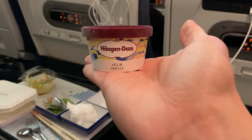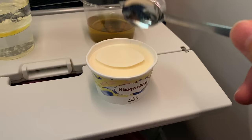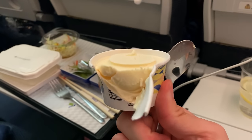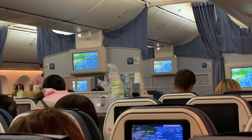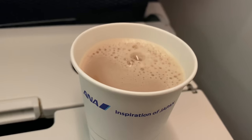To wrap the meal service up, we got a little ice cream. The ice cream is too cold and too hard. I ended up breaking the cup instead of the ice cream. The crew now come back to the aisle to collect meal trays and rubbish and offer a second drink. This time I went for an English tea.